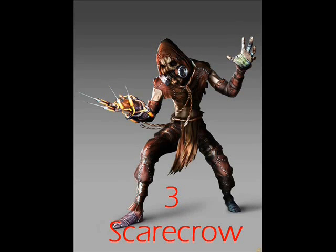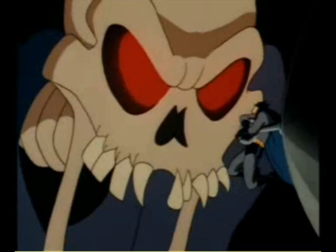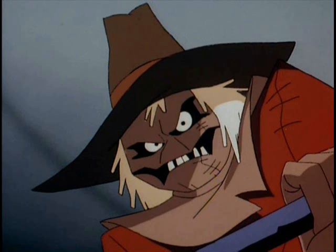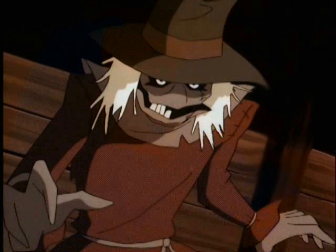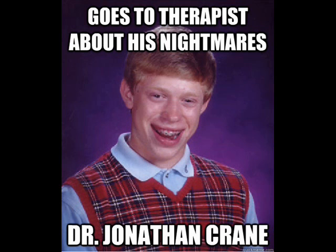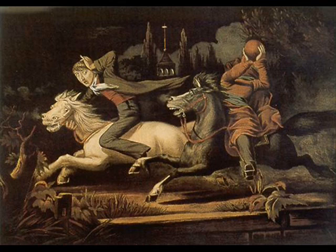Number 3 will be Scarecrow, the Master of Fear. His name is quite self-explanatory. Batman the Animated Series took to the comic book version quite well, giving him the scruffy costume and skinny physique. He was quite edgy at times, but wasn't completely scary. I mean, who would be frightened of Ichabod Crane in a shaggy outfit? Did you ever notice that the Scarecrow's real name is also Crane? I guess we know where he was inspired from.